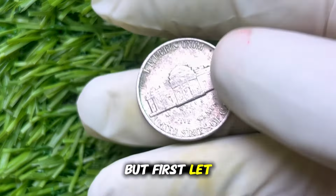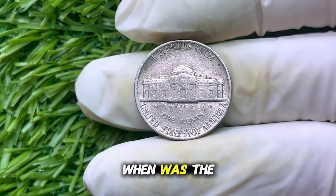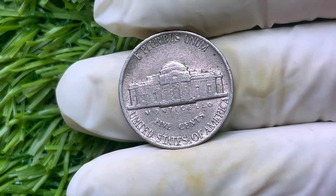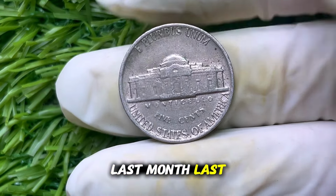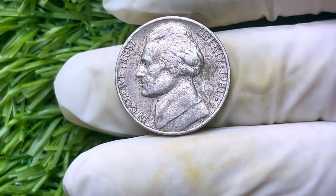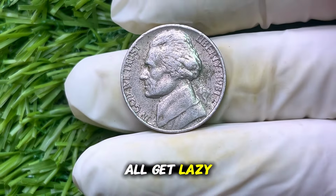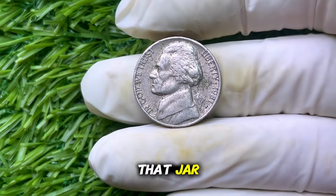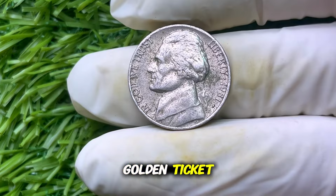But first, let me ask you something. When was the last time you checked your piggy bank? Be honest. Last month? Last year? Never? It's okay, we all get lazy with coins. But after this video, you might be sprinting to that jar, because a nickel could be your golden ticket.